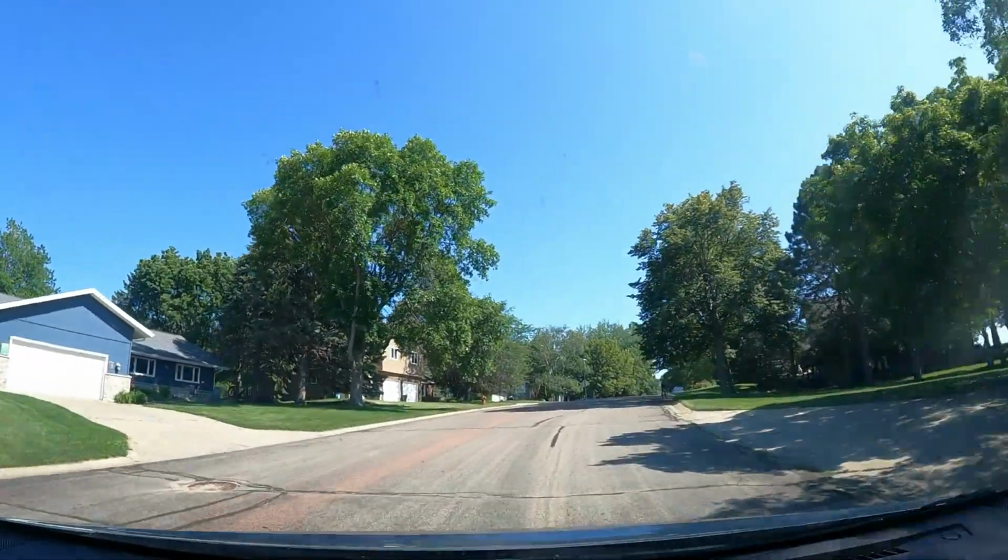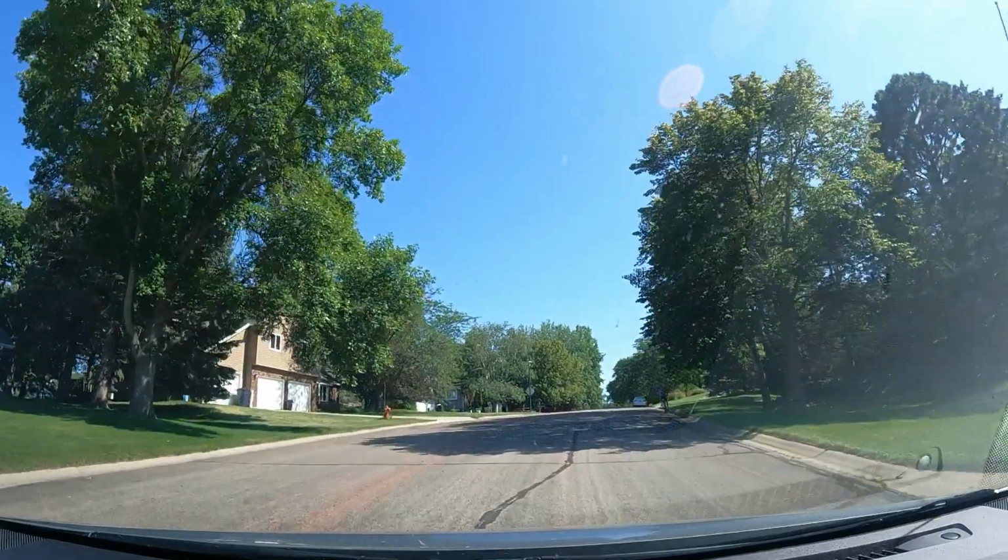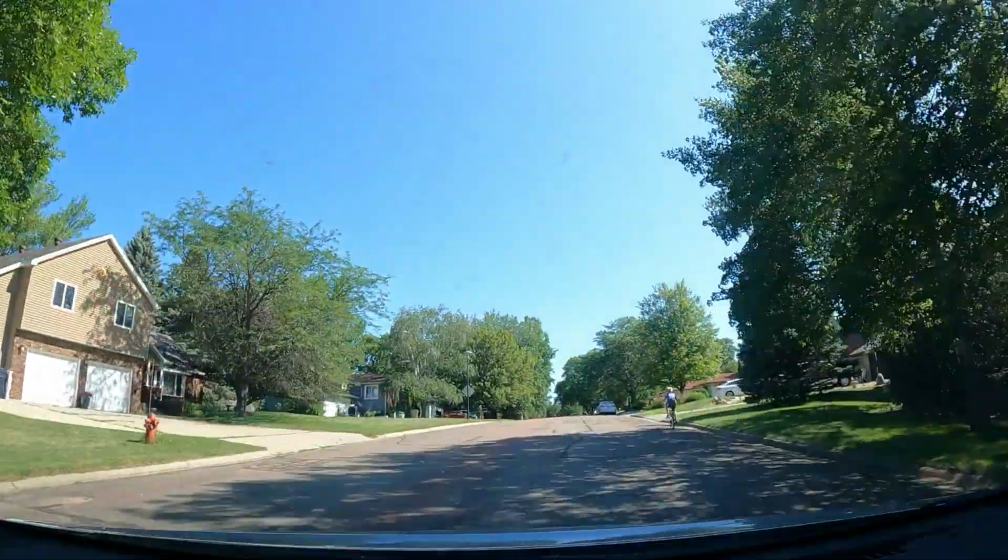Now, Watertown does have a regional airport served by Denver Air Connection.